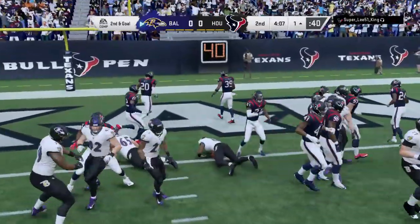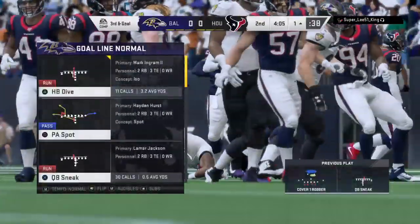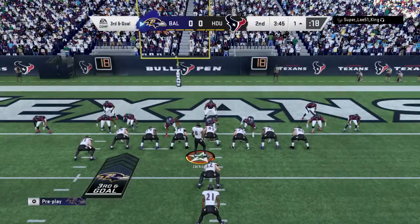Jackson will keep it. And I don't think he got in. The big bodies up front held him at the 1. Call it no gain on the keeper, and it's going to bring up a 3rd down.